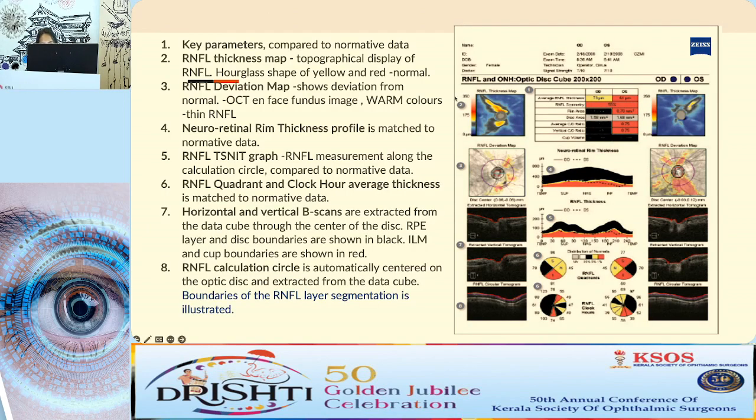So other features of the Cirrus printout are the RNFL thickness map, which has an hourglass pattern and is color coded. Blue is thinnest. The RNFL deviation map is compared with the normative database, again color coded, with the warm colors being the thin RNFL. It also gives the neuroretinal rim thickness profile, the TSNIT profile, the RNFL quadrant, as well as the clock hour thickness, which is matched to the normative database, the horizontal and vertical B scans, and the RNFL calculation circle, which gives the boundaries of the RNFL segmentation also.